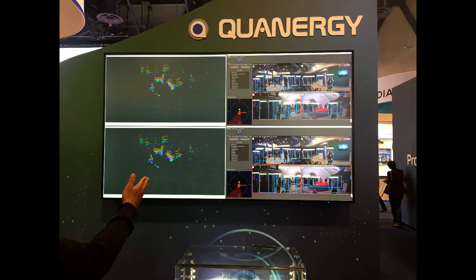Let's say somebody walks into the space the LiDAR is tracking, and now that camera is fixed to that person as they're moving through the area which the LiDAR detects. And so it's pretty fascinating that they're combining those two types of technologies in order to do increased security, increased tracking.